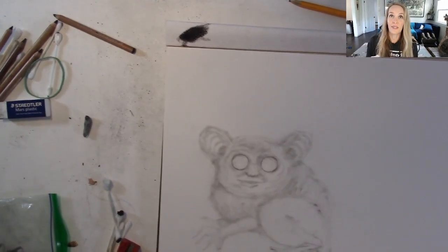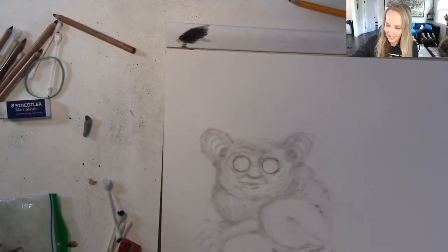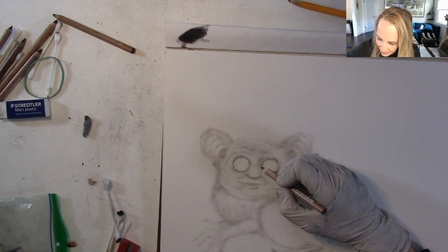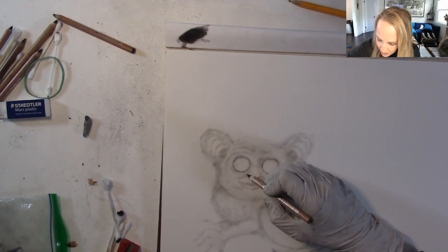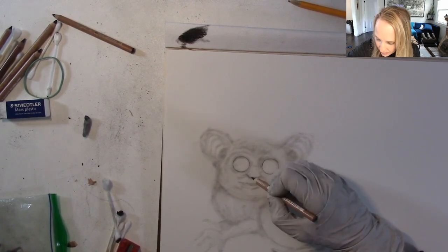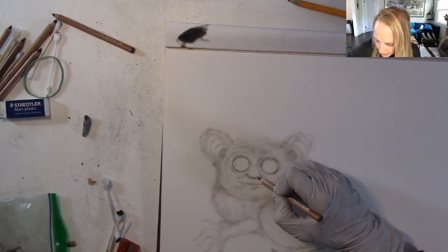Yeah, we got two big circle eyes right here. What kind of weird nose thing? This is fun. I don't even know what we're making here now.